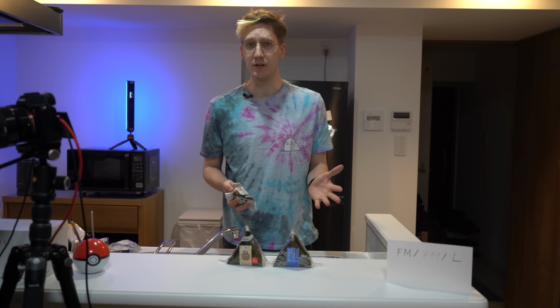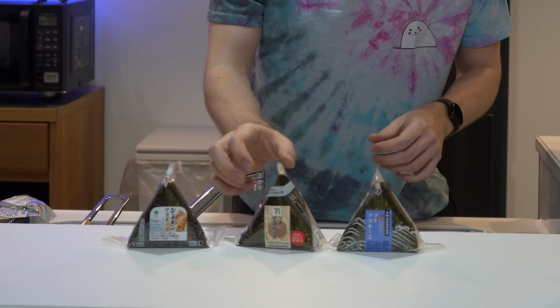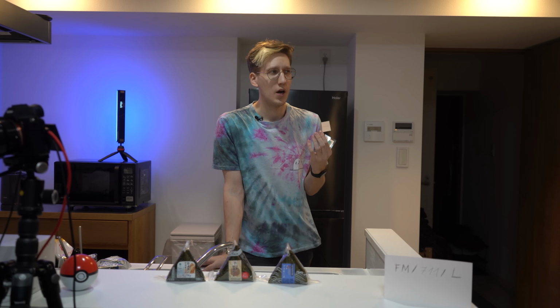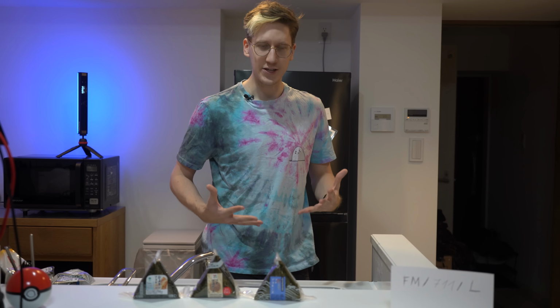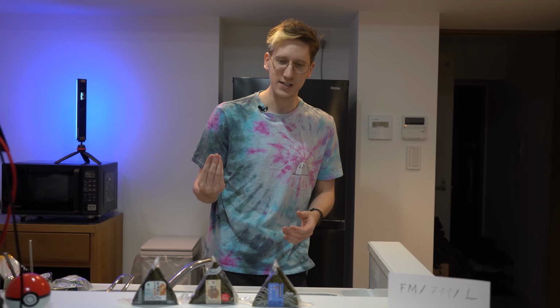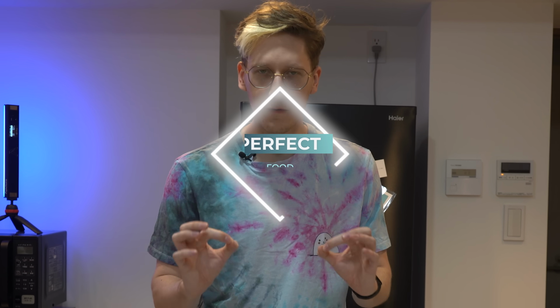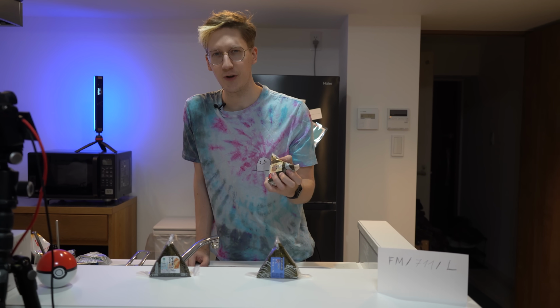So my favorite onigiri, and pretty much the only one that I've been eating exclusively, is tuna mayo. We have one from Family Mart, 7-Eleven, and Lawson. And why I love onigiri so much is because it's so ideal for food. You have the rice, that's pure carbs to get you going, and then you have the meaty inside for like a protein or like juices. Ooh, perfect food. And the 7-Eleven one is definitely the best tuna mayo that I've had.